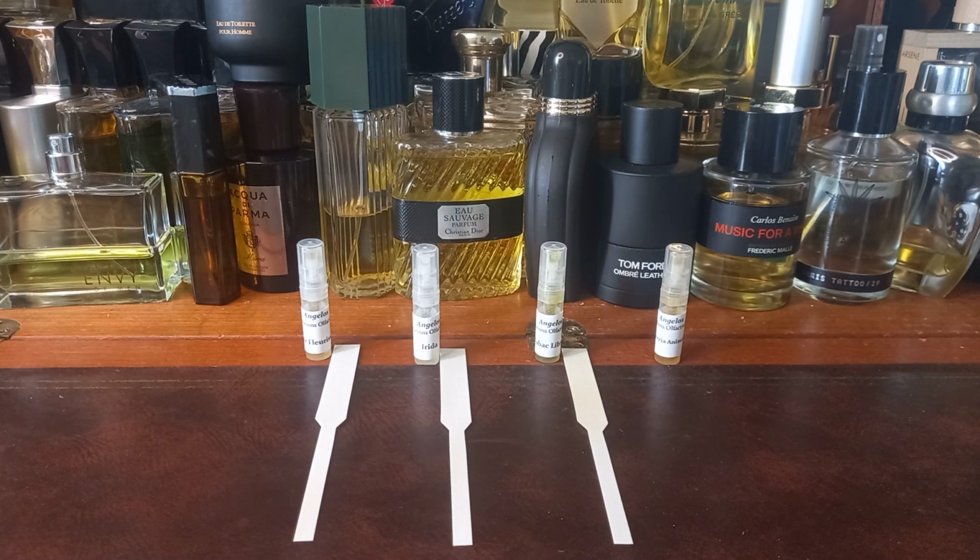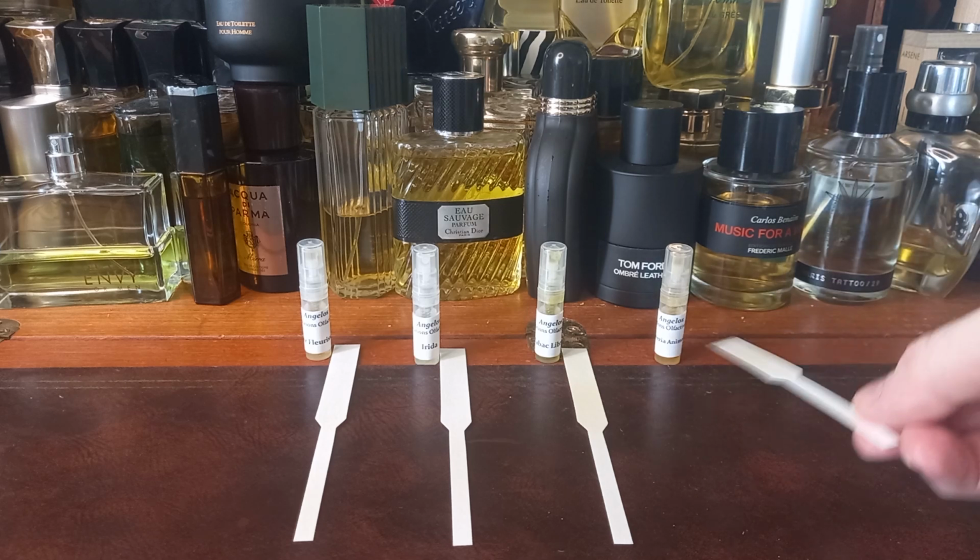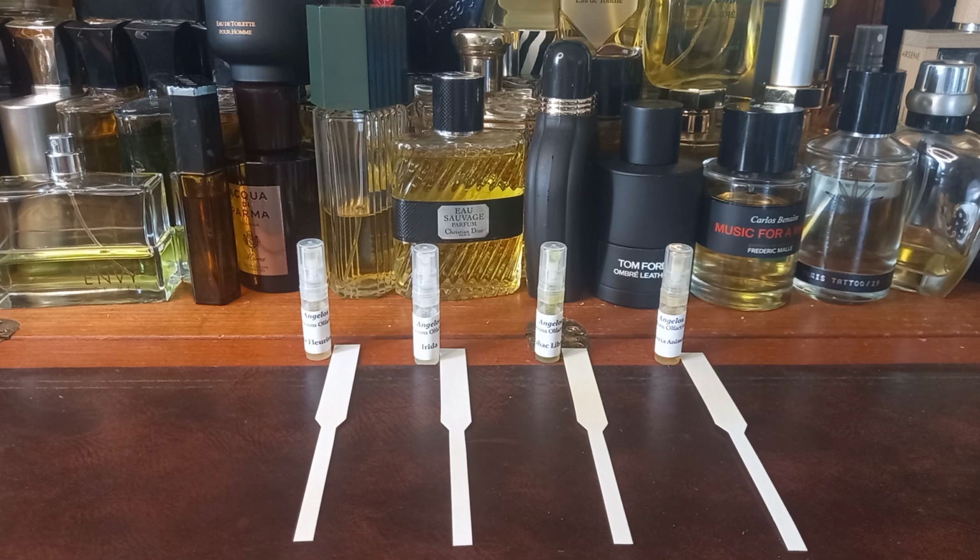And last but certainly not least, we have the Vetiveria Animalis. Very powdery. Earthy, powdery earth. Imagine powdered earth. You know? Imagine you spilled some talcum powder on some dry soil. That might be a bit too powdery for me, actually.